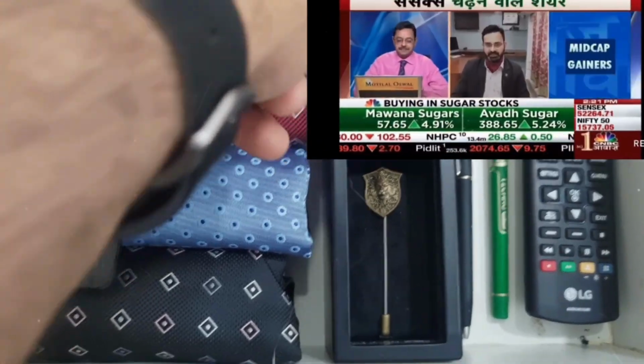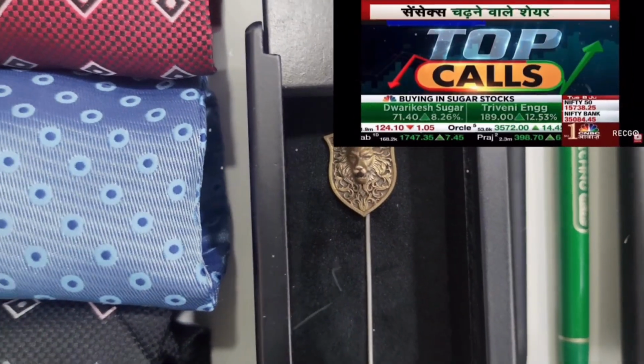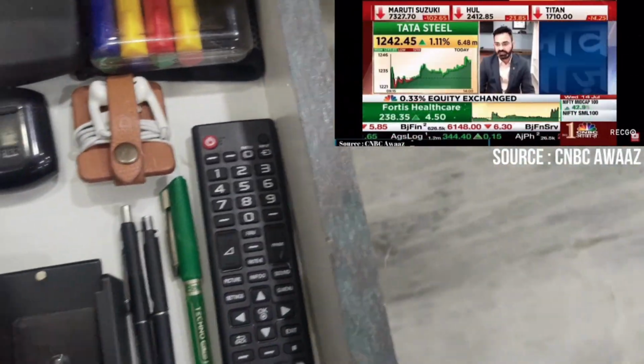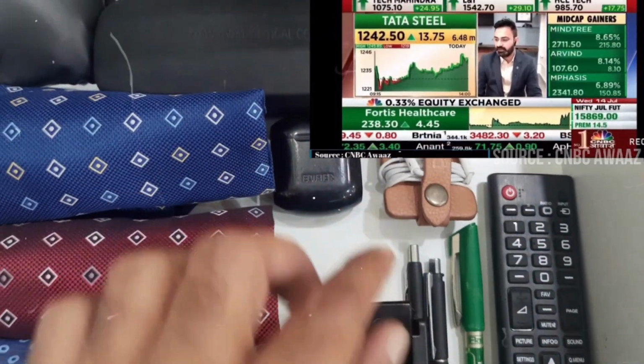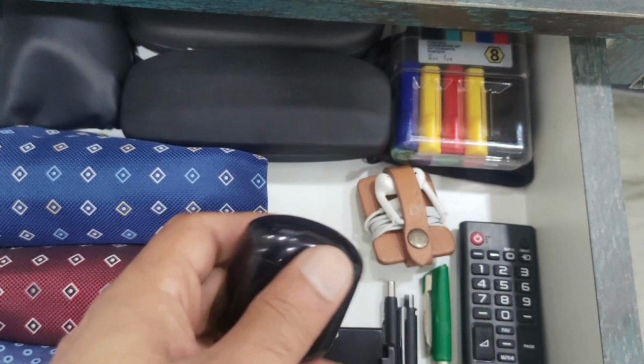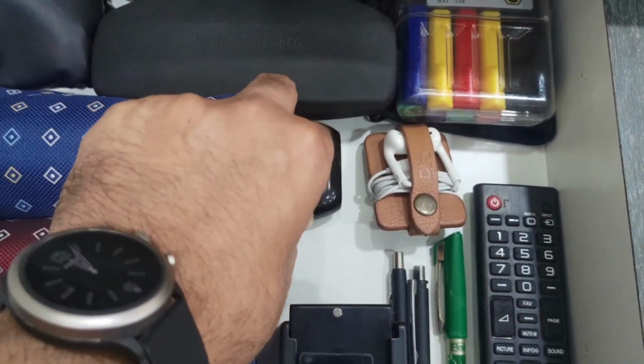This is the lion lapel that I wear on almost all my TV outings. This is from someone special. And these are the Edifier Bluetooth headphones that I use whenever I'm taking a class or whenever I'm in a web meeting.